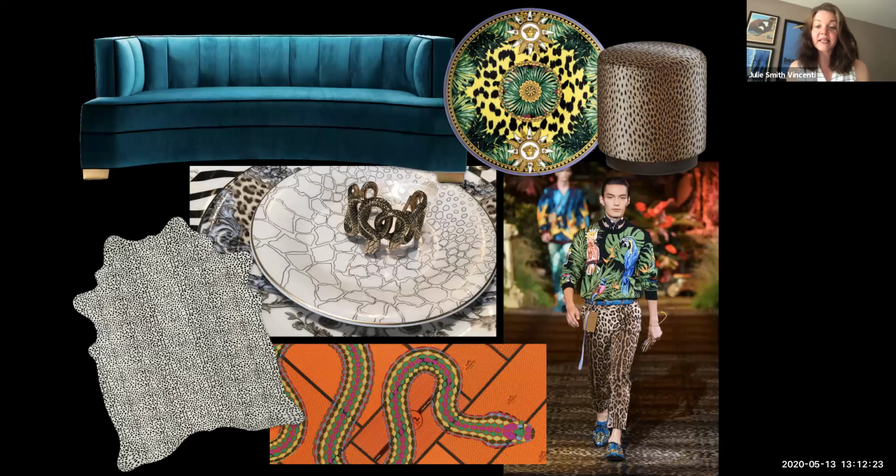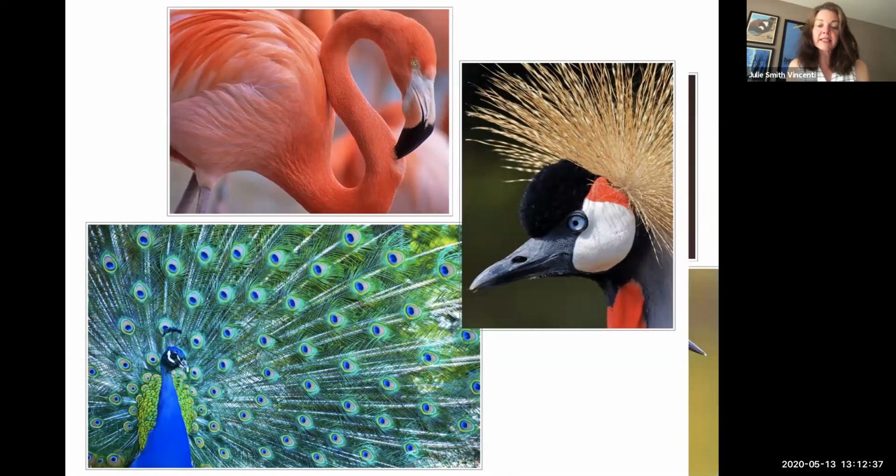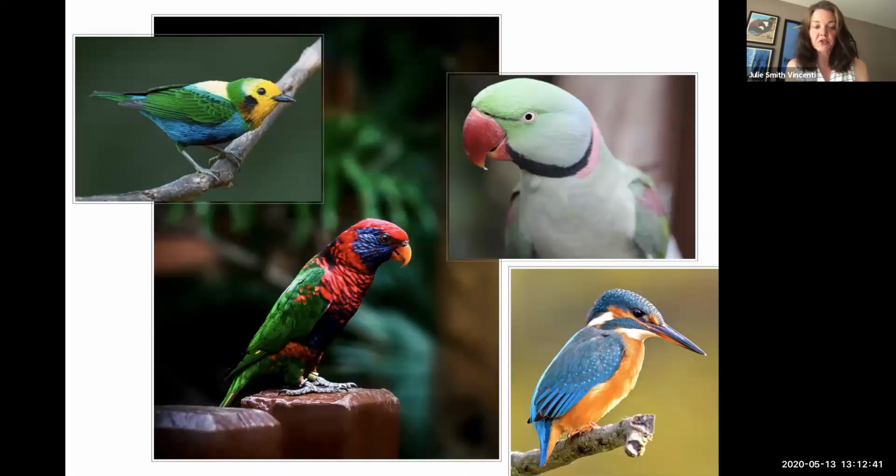That being said, in today's installment, the stars are birds. Avians are no surprise in home furnishings. There have been very familiar motifs indeed, whether it's a peacock or a crane or a flamingo. But today's cast of characters is a little bit different. These are the stars today. We're going to look at combinations of the blues and the greens and stick with that one side of the color wheel.